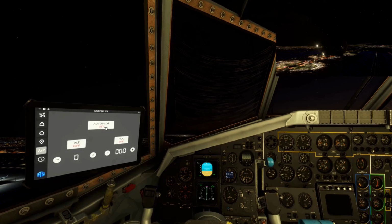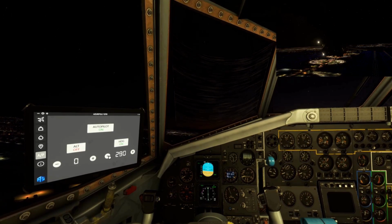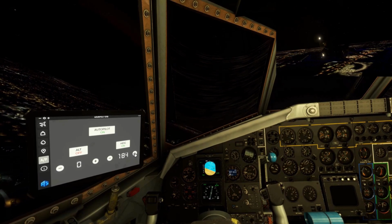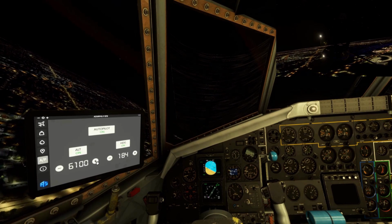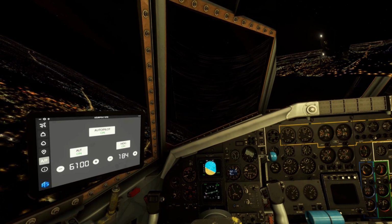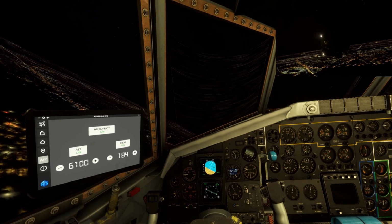Course is going to be 184, I believe. No, that's where we're going now. So we'll turn down to 181 or 184, either one. It changes a little bit as we go. Here we go, 184, and altitude we're just going to set it at 6,000 feet. We're in no big hurry today. Plus I want to look at the city lights. Flaps coming up. And our airspeed, we're going to settle it down at about 200, 220 knots.